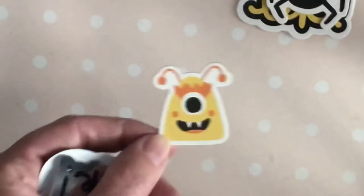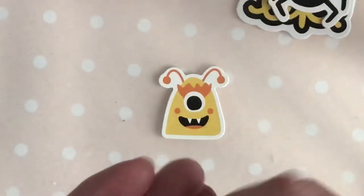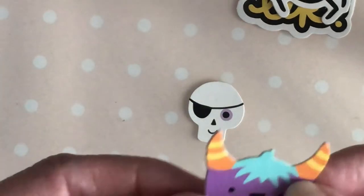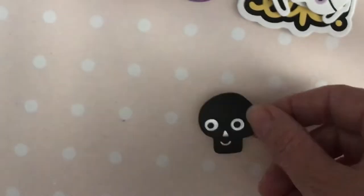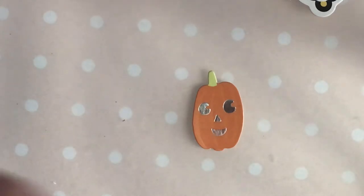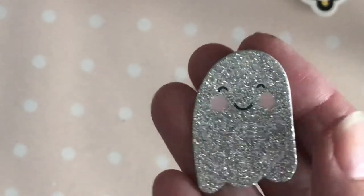Oh, and then we have these cute monsters. That's almost like a candy corn monster. Another one of those. Couple of duplicates. We didn't see this guy, the white pirate. Another cute monster. This is an all black one. Okay, here's a cute pumpkin. Ooh, I can't get enough of these types of things. Look at this ghosty. Oh my gosh. Look at her cheeks. So cute.